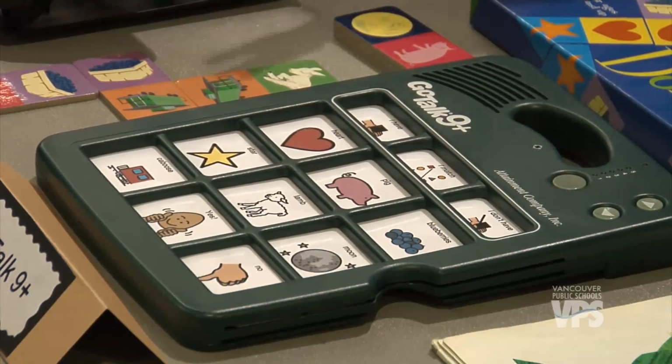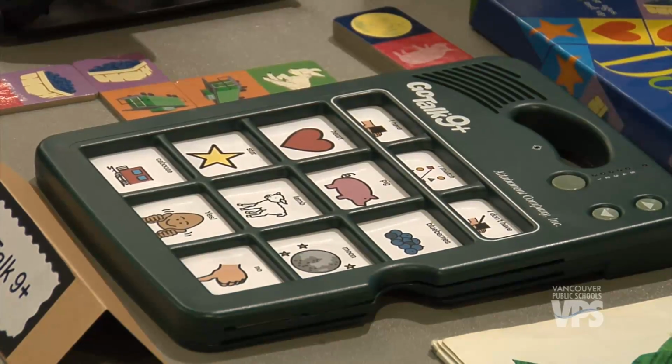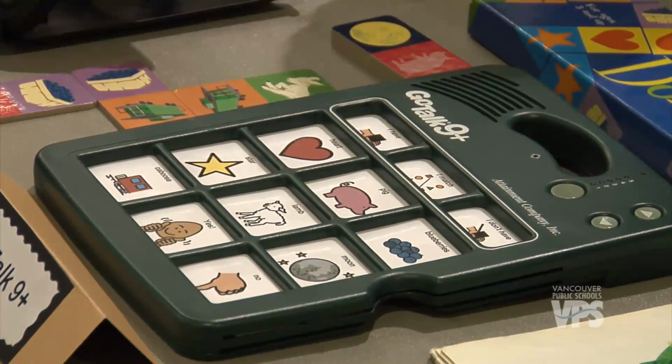Okay, this is just an example of what we have to check out for students that are in our district. Starting with the real extreme low tech over here, we have a little Mac, and it's basically a single button system. So you program a word or a phrase, the student taps that, and that allows them to communicate where otherwise they wouldn't be able to.